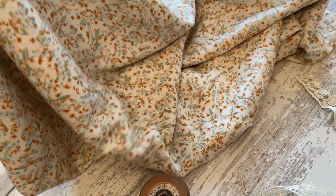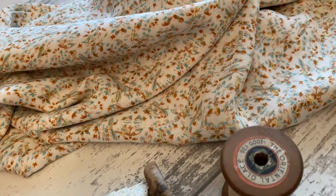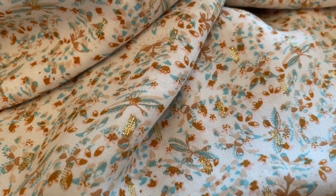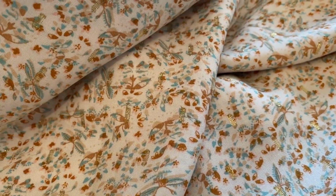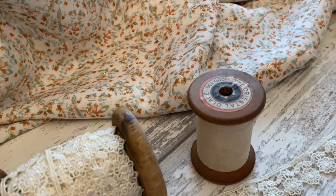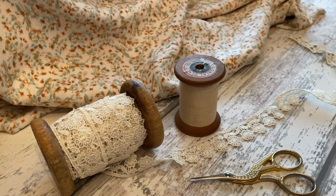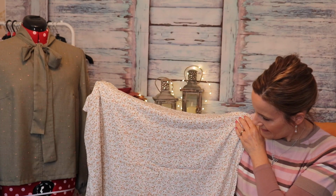And it's got sort of like a cream background with minty green floral with burnt orange floral. I'm not quite sure what. I think it's floral. And then speckles of gold. Oh, it's just so gorgeous. And I got 1.5 meters of this. See the gold glisten in there.